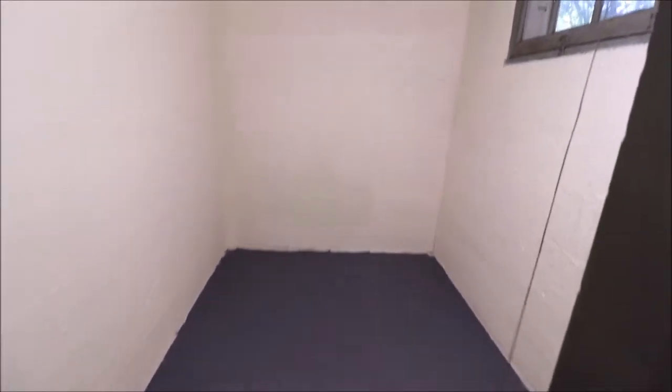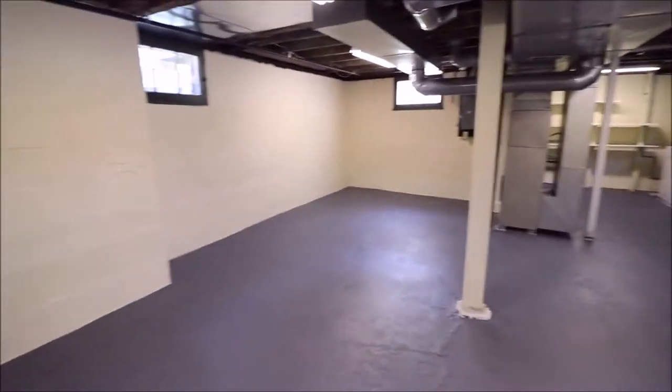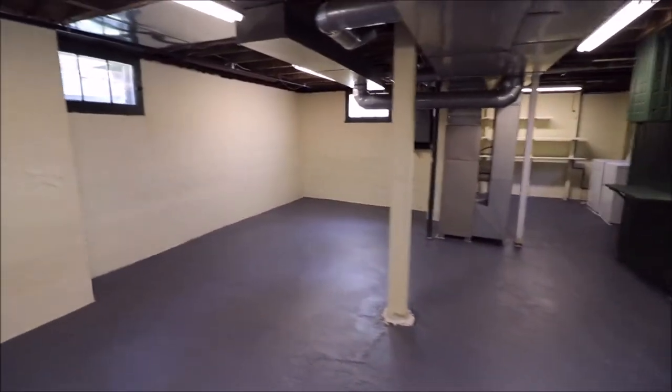Check out our extra two storage rooms down here. That could just be storage. Super clean, very well taken care of. Into our other storage area here. So, like I said, it doesn't have to be just storage down here. You could finish every bit of this off for more living space. Have the extra two rooms for storage. Have a whole other family room down here.